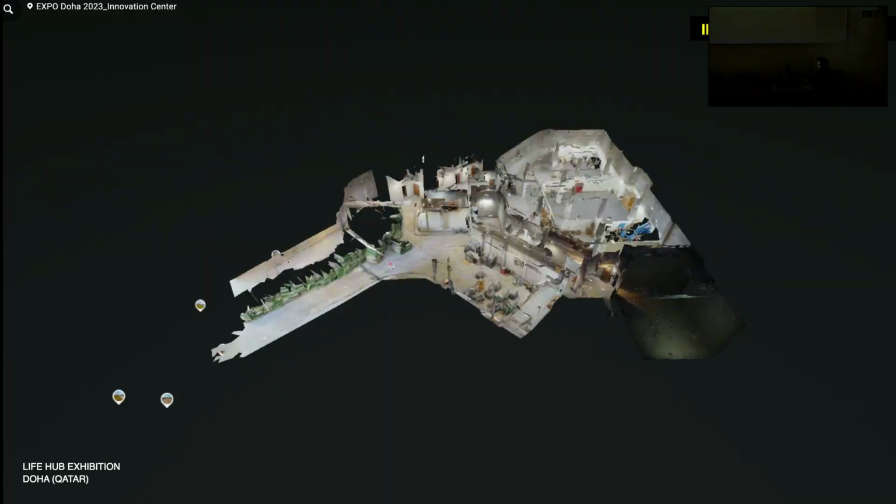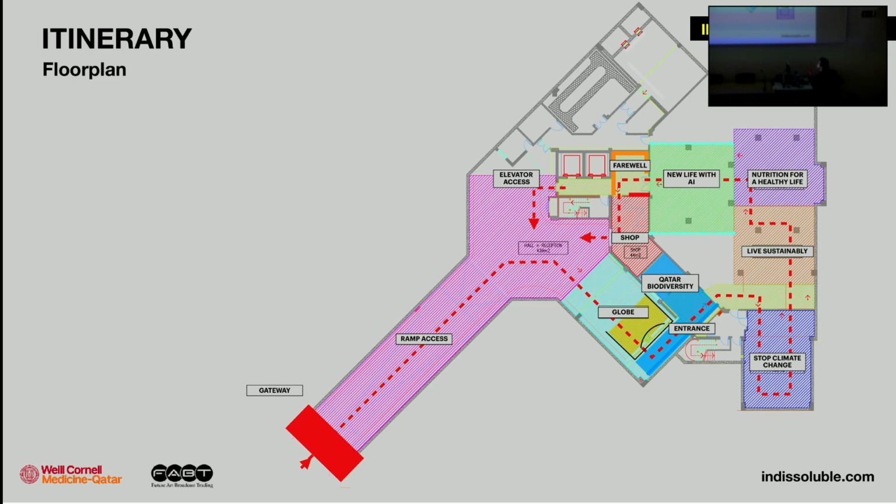I use, in the edge, the use of tools. But for some clients, this was a project in Doha, in an underground place like this, with Matterport. And they asked Cornell University to develop an exhibition about nutrition and climate change, and different kinds of topics: sustainability, nutrition, artificial intelligence. So we developed each of these spaces.